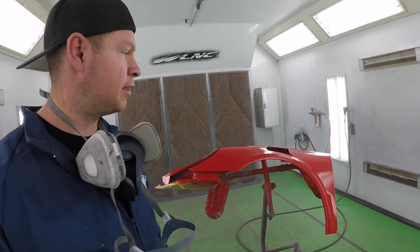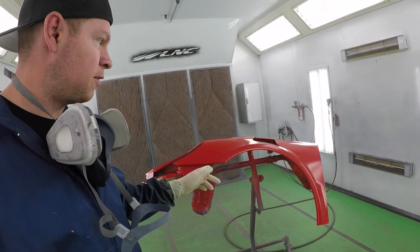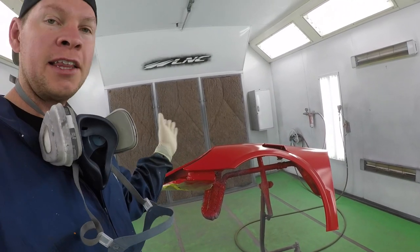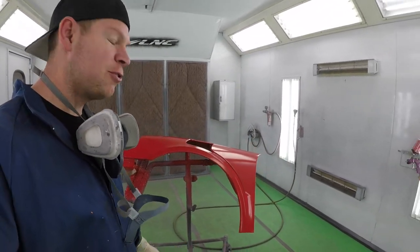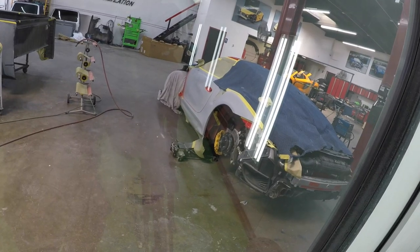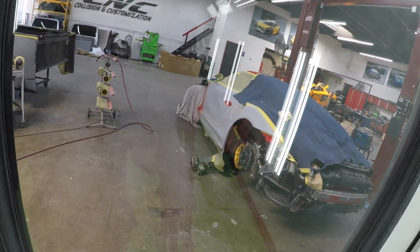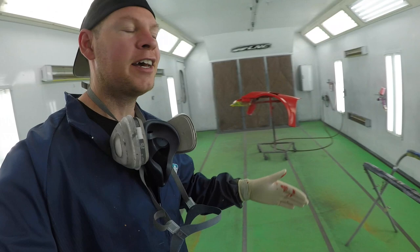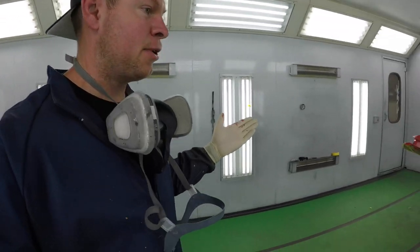So we try and imitate the factory OEM finish. I did one coat, so I'm gonna do one more coat and then I'll do my two coats of clear. So yeah, little change of plans. That way I'll just spray the border and the door on the Porsche separate. Either way, it's gonna come out looking good, so that's what we're doing.